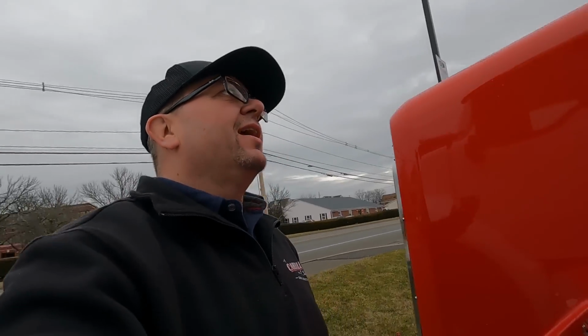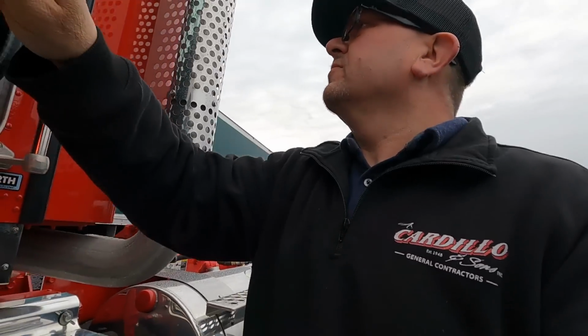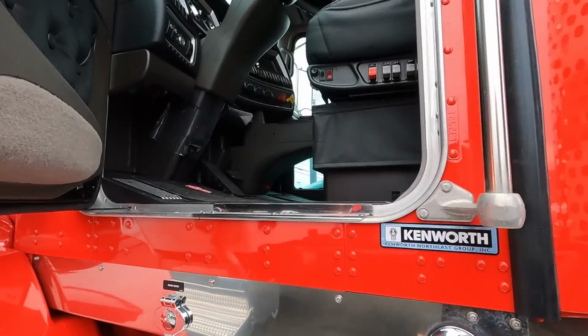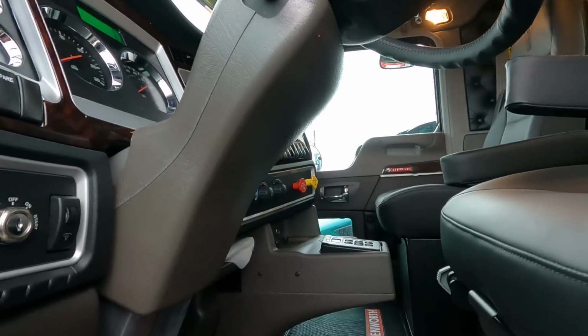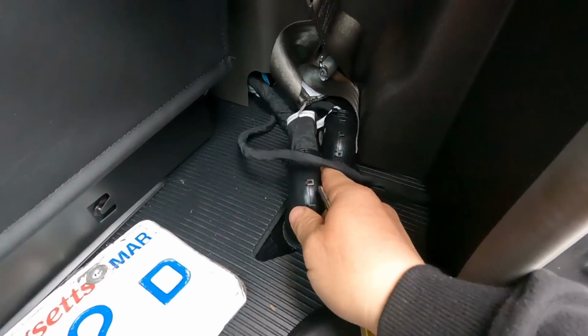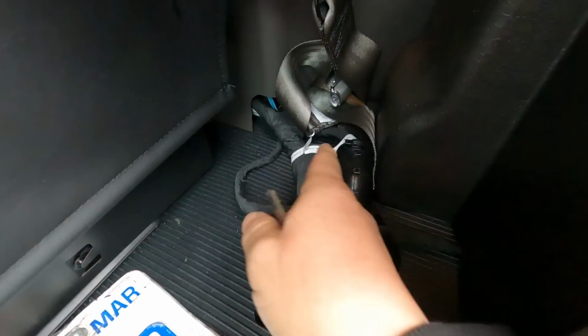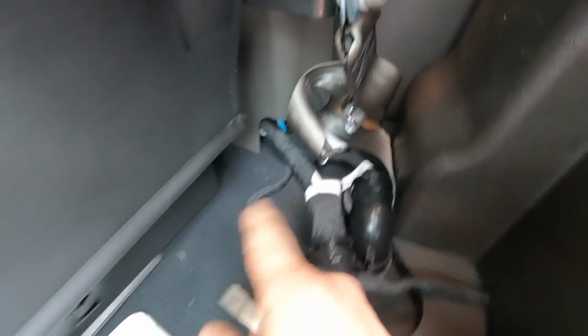All right, let's take a peek inside. Now this one's got an Allison automatic transmission. I know, automatic. Company truck. This is nice, very nice. What is this down here? I have no idea what that is. What does that say? Something harness. Allison. It has to do with the transmission.